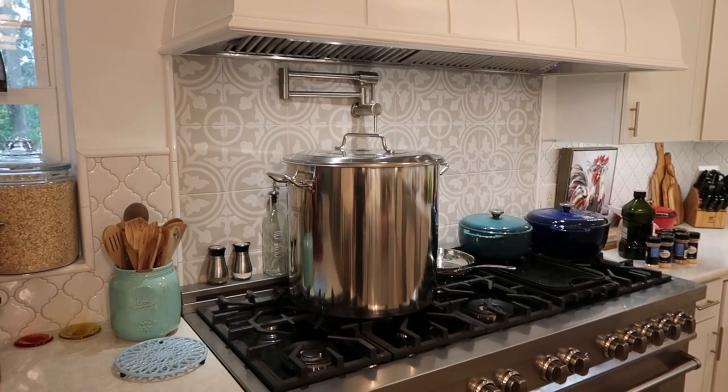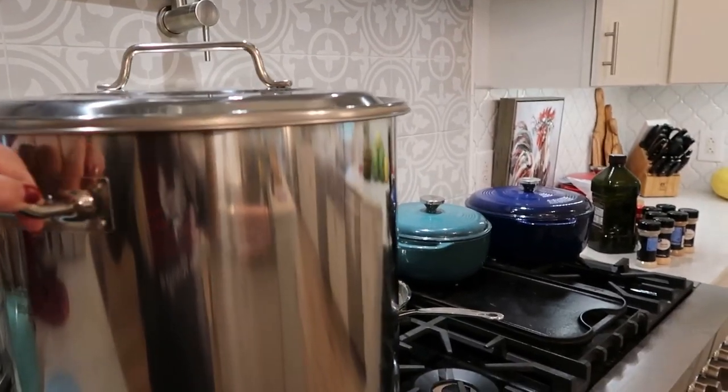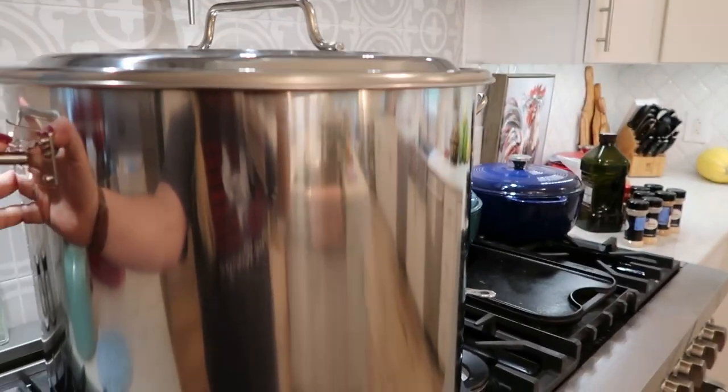So here is the big pot, which works perfect with that pot filler. So lots of hopes and dreams there that'll go down.